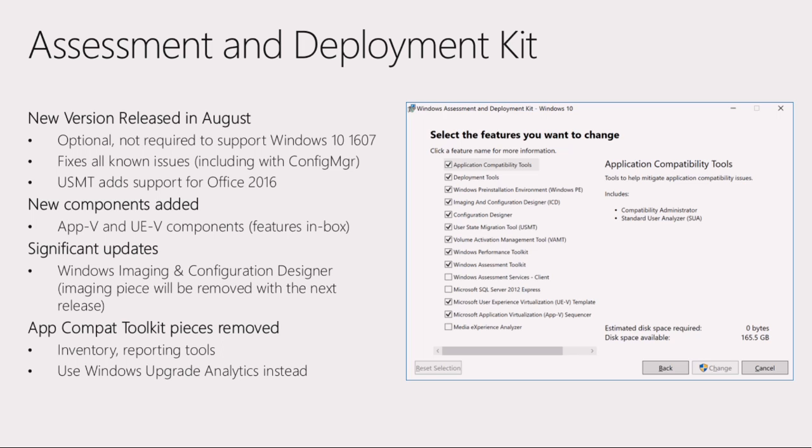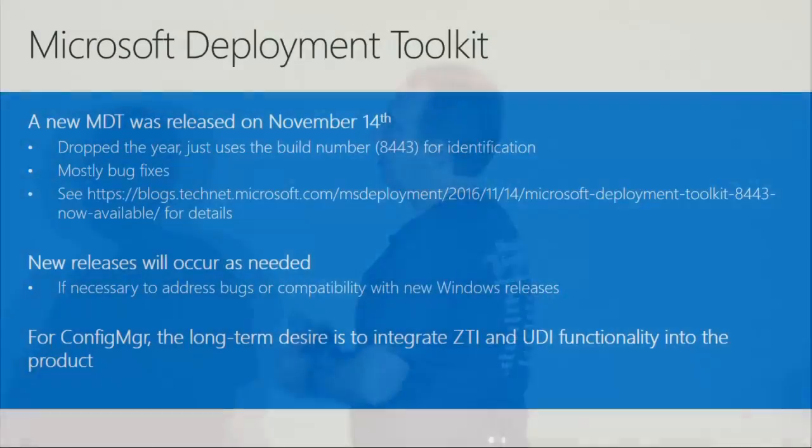We updated the ICD tool that we already looked at, and we removed most of the AppCompat toolkit. The shim creation tool is still there. The Compat Administrator is still there, but the inventory and reporting tools have been removed because Windows Upgrade Analytics is the future way forward with those tools. The Microsoft Deployment Toolkit was updated later. It wasn't updated for Windows 10 1607 because we didn't need to update it for 1607, but we did update it in November with a version that gets rid of the year and update number.